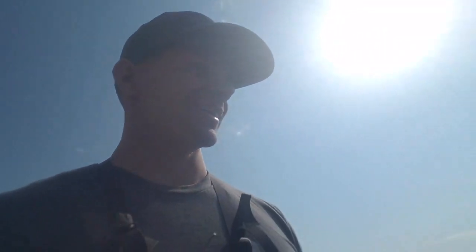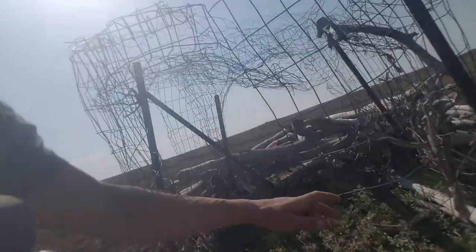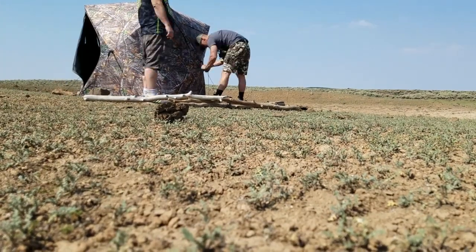Tuck my ground blind in here. Looks like someone had one that they built. That's pretty slick. It's all cut open and stuff. What is it? It's pretty neat. Got the blind all set up.